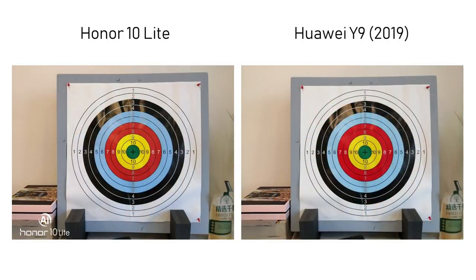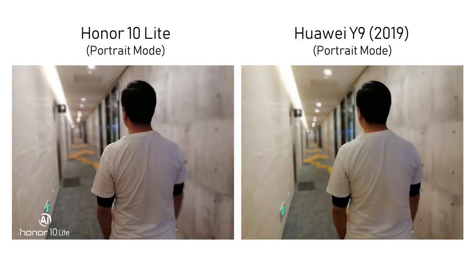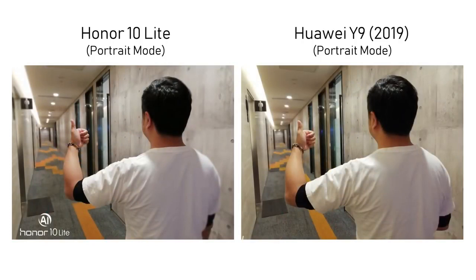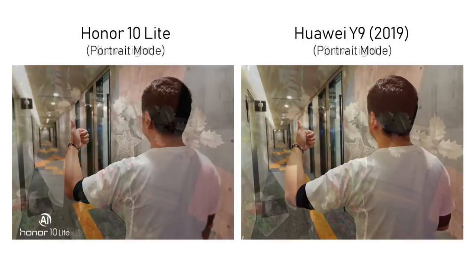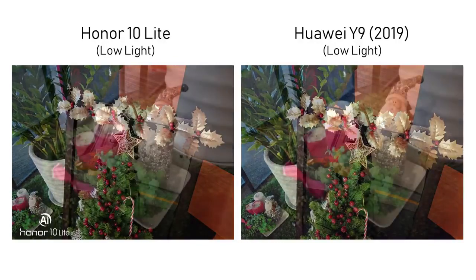In terms of portrait mode, here I personally think that the Huawei Y9 does a better job at distinguishing the subject from the background. Notice that the right arm of my body here is clearly separated from the background in both these portrait images. Moving on to low light images again, the results are pretty identical and I will leave it to you to choose your preference.